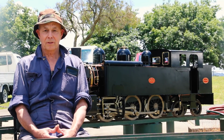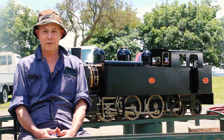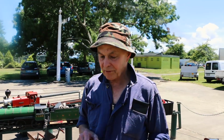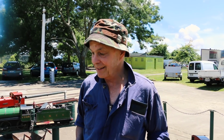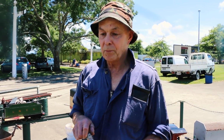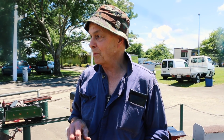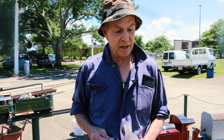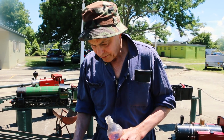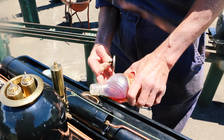So we're about to light up the engine that's here and give her the first run on the track. We'll see how we go. Once the locomotive's in the steaming bay, we should put the parking brake on. First and foremost is to fill the boiler. It was rule number one. Fill the boiler. This has already been done and the tanks have been filled too. So I'm just going to add a wee bit of treatment here, just a small amount.